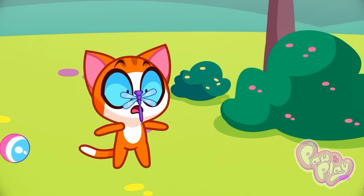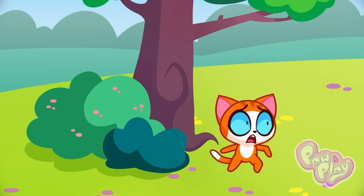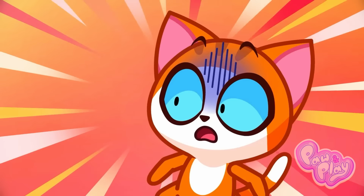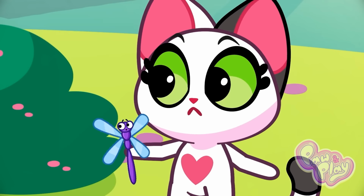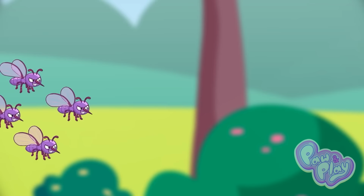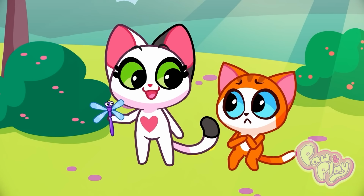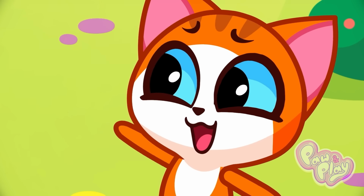The dragonfly wants to join in the fun as well. Leo, don't worry. Dragonflies are friendly creatures. But they're not. Run away. Lucy, be careful. There are mosquitoes. Chew away those pesky bugs. Dragonflies feed on mosquitoes. They are helpful to us. Don't worry. He's our friend.